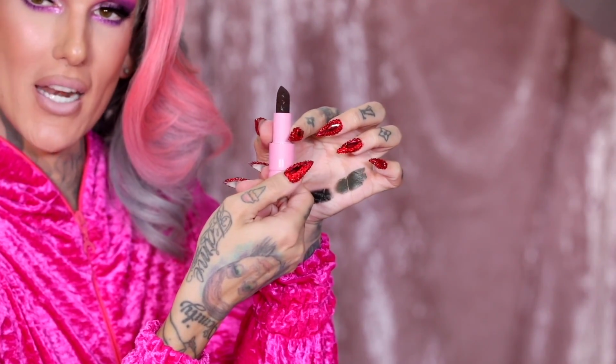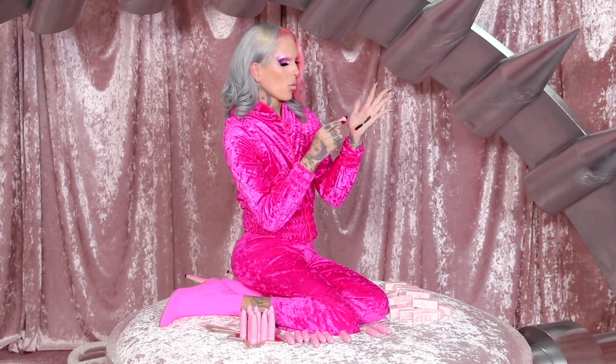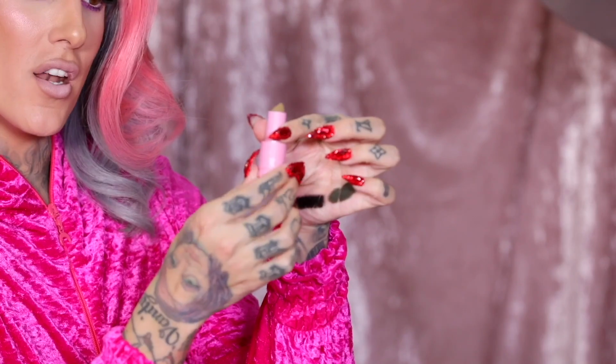Woo! Okay, now we have Medieval Kiss. This is such a unique shade. When you look at it, it almost looks like a black brown, but when you swatch it, it really comes to life, and it's like a really cool, just amazing dark black purple. I'm obsessed with her.